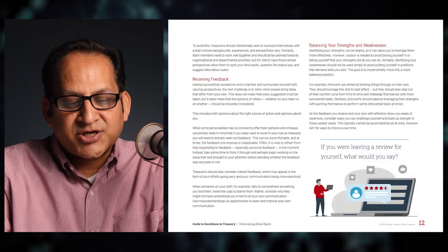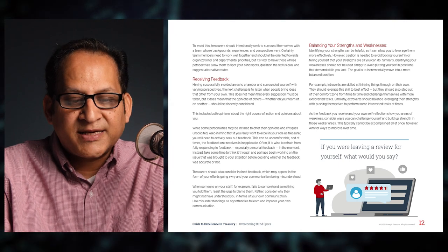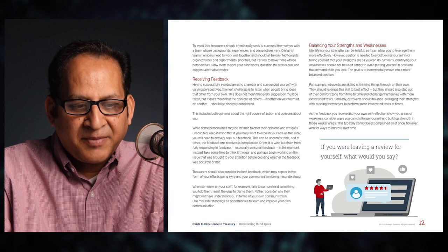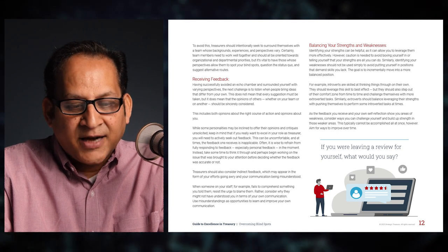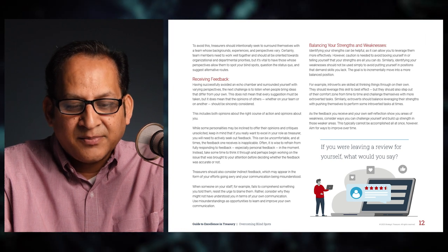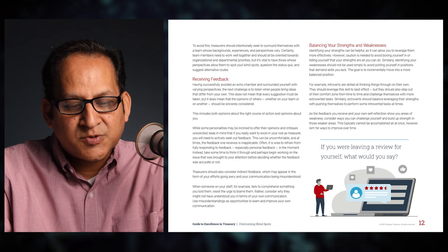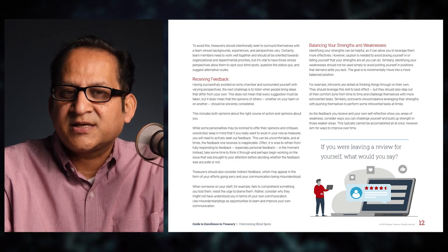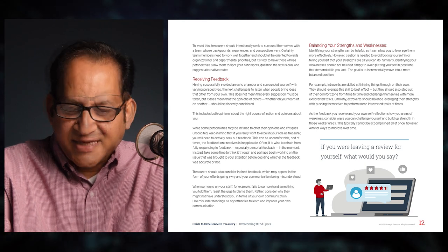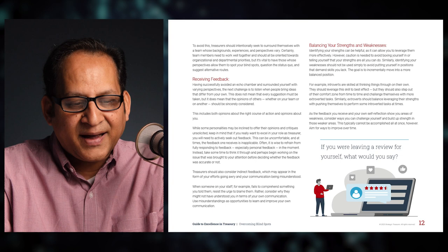To avoid this, treasurers should intentionally seek to surround themselves with a team whose backgrounds, experiences, and perspectives vary. Certainly, team members need to work well together and should all be oriented towards organizational and departmental priorities, but it's vital to have those whose perspectives allow them to spot your blind spots, question the status quo, and suggest alternative routes. The second thing treasurers ought to do is to be open to receiving feedback.